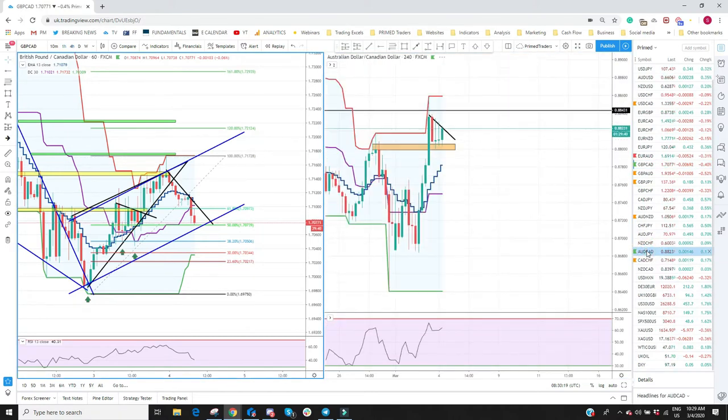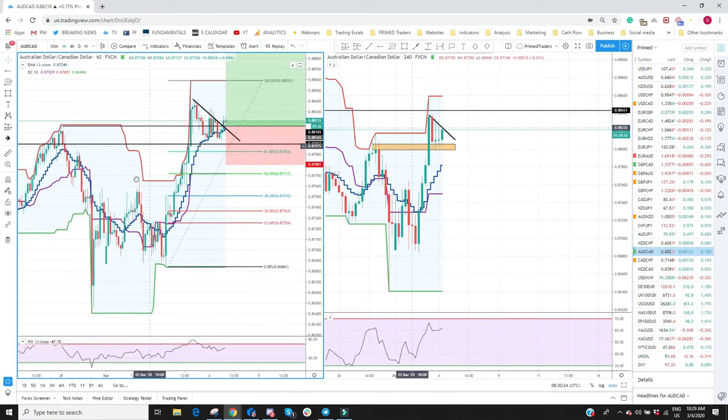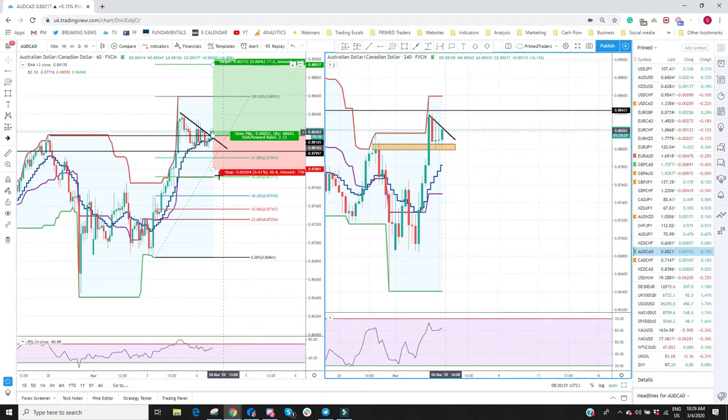So I wrapped up with the news. Let's move into the technicals. There is our trade here. This was released to the community. We're looking at a really solid risk reward of 2 plus, yeah, 2.1, which is solid. I gave myself room to breathe just in case this resistance doesn't break on the 4 hour.